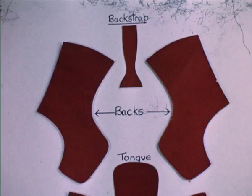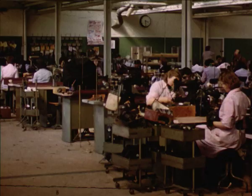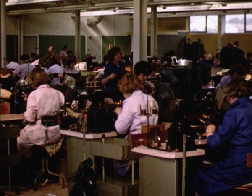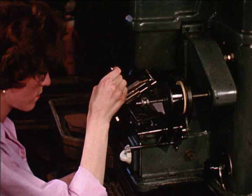We now have the sections of the shoe cut out of leather. In the closing or stitching room, these are put together to make the shoe upper. Firstly, the linings are stamped so that the shoe number, size, and last can be seen in the finished shoe.